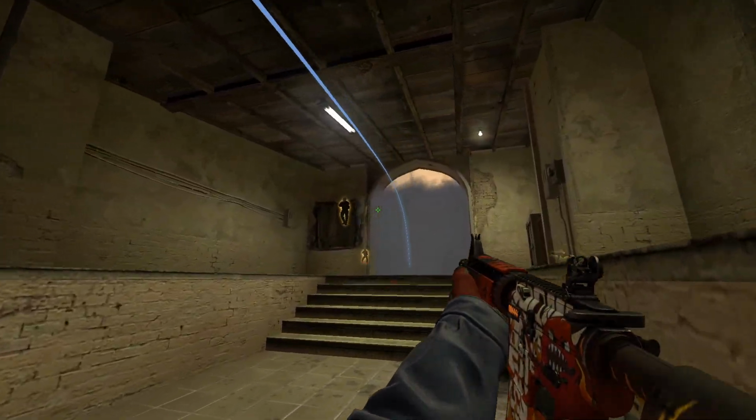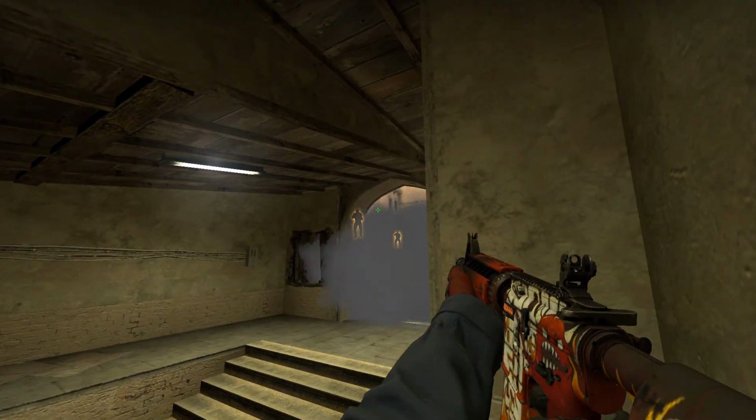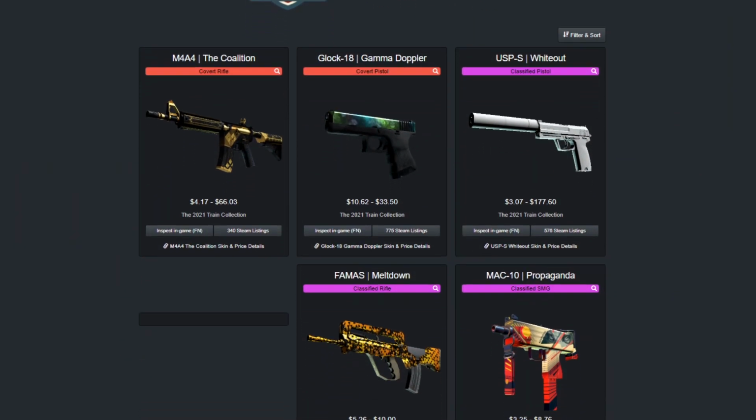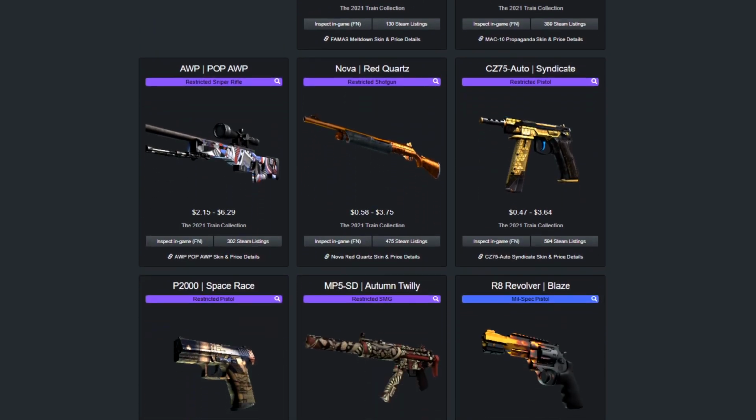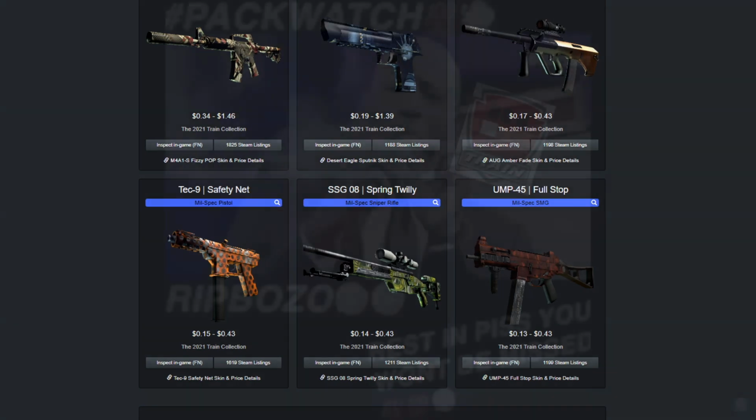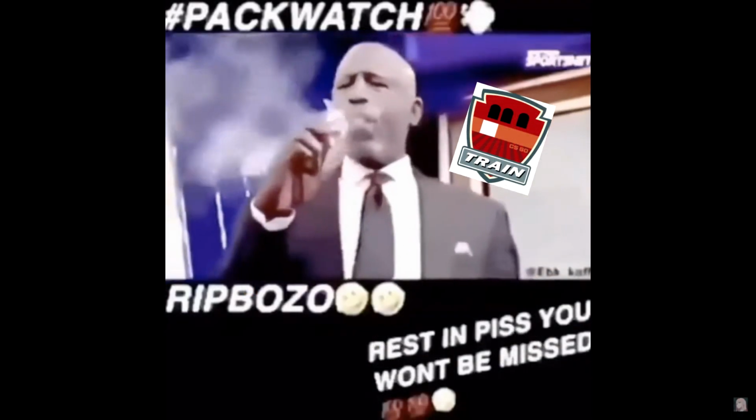Also, the only exception I would make to buying operation skins, or rather waiting to buy them, is the Glock Gamma Doppler and anything in the Train collection, as since the Train collection got replaced by Ancient in the Pro map pool, we're of course not going to be seeing any Train souvenir packages this time around, so you shouldn't have to worry about that.